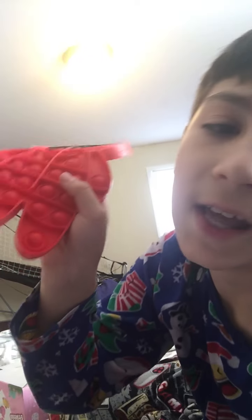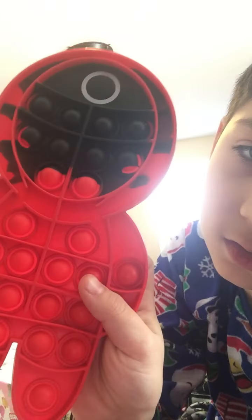Two pops down. Now the last and finally circle.